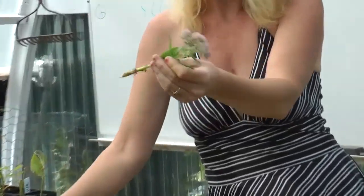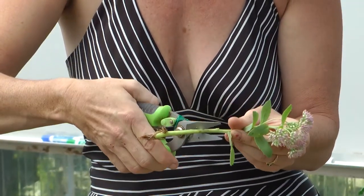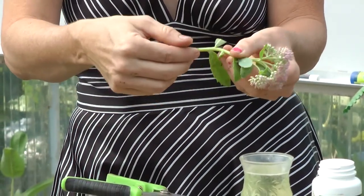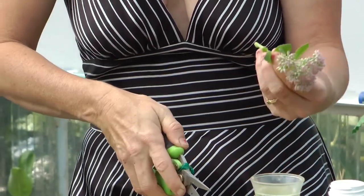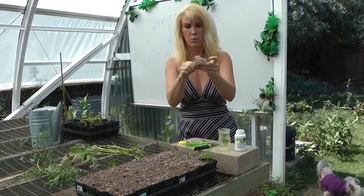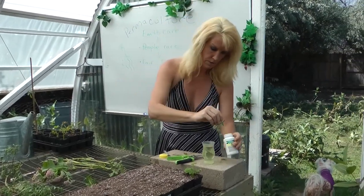I'm going to just take the leaves off. And I'm going to do the same thing I did with the rose and give it a slant cut just above a node. Oh, that one. I think I'm going to take another one. Make it shorter because I see some disease, some scabs here. I don't want that. And try to remove as many leaves as possible, because it would put more energy into the growth of the roots. So you're trying to redirect the energy into the roots for right now.